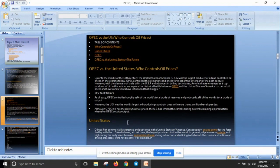We talk now about the United States. Oil was first commercially extracted and put to use in the United States of America. Consequently, pricing power of the fossil fuel lay with the USA, which was at that time the largest producer of oil in the world. In general, oil prices were volatile and high during the early years because economies of scale during extraction and drilling, which mark the current extraction and drilling process, were not present.